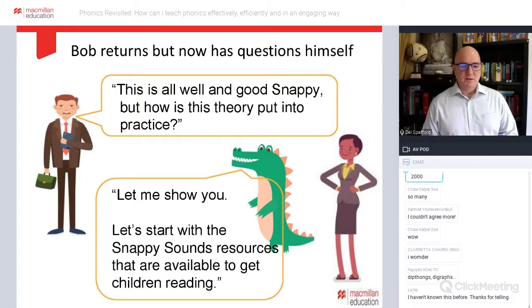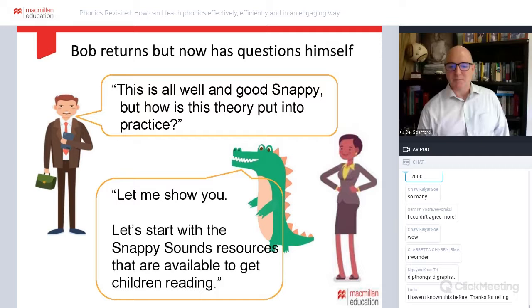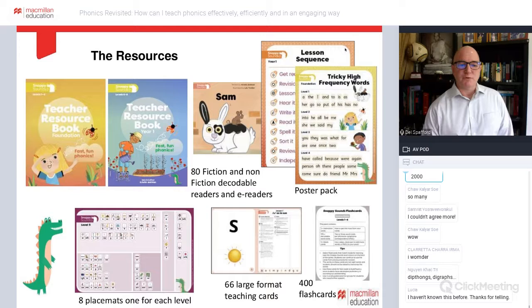So Snappy says, let me show you. And Snappy wants to show you the resources that are available to get children reading. So let's have a look at some of the resources from this systematic program. So we start with the teacher's guide, the teacher's resource book. And we'll look at that in more detail in a moment before we move on to the lesson itself.